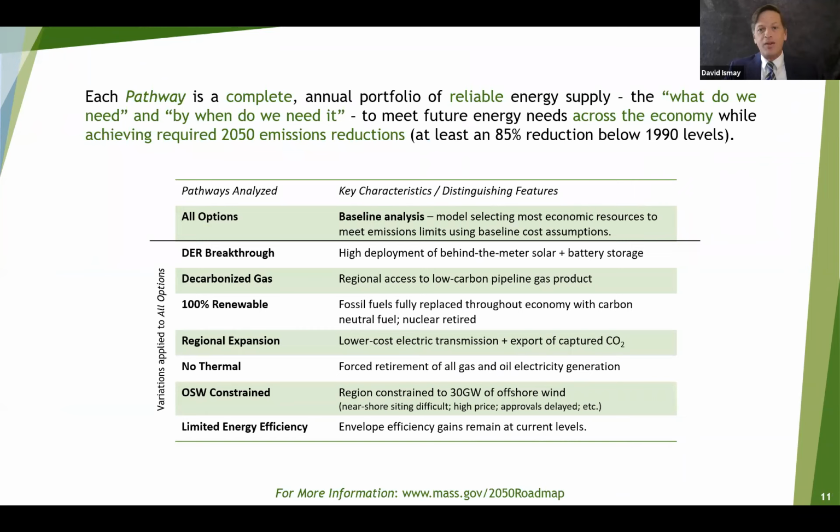I mentioned a moment ago that we felt the need to develop multiple strategies, multiple pathways to 2050, and here are the ones we looked at. Again, the report goes into each of these in detail, but for today, it's enough to understand what a pathway is. It's a complete and reliable picture of what we need and the timeline we need it on to keep our economy going while we cut our greenhouse gas emissions further and further year after year. We've been doing that here in Massachusetts. We've been leading the nation in decoupling our economy, which has been growing since 2008 when the Global Warming Solutions Act was passed. Our economy has been growing and we have been cutting our emissions. So this is something we know we can do, and we're going to continue to do it.